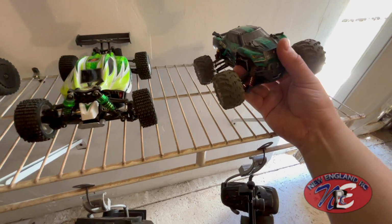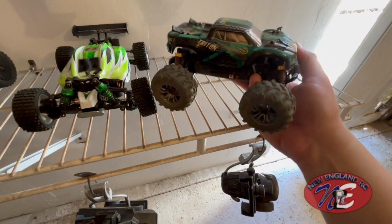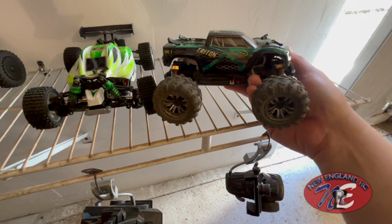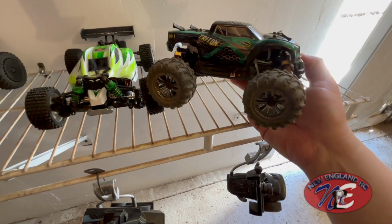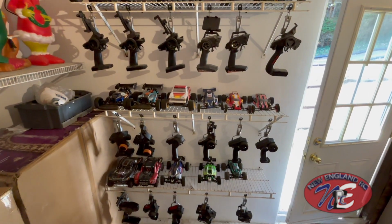Well, he's a monster truck, so, you know, in theory, you wouldn't think he would be great for a track because he's top heavy and bulky, but surprisingly, works really well on the track. Very pleasantly surprised. My mini RC outdoor track car collection.